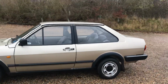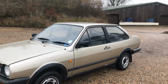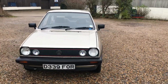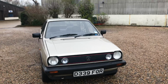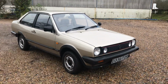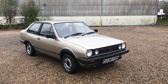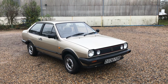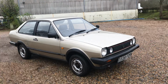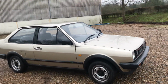I'm going to walk around the car and then I'm going to get in close so you can have a good look at just how remarkably clean and genuine this car is. So these are a 1.1cc. They are absolutely uber reliable. This was back in the days when VWs were arguably building some of the most reliable cars in the world, and people bought these because that's exactly what they were. Now, this one's a CL model.